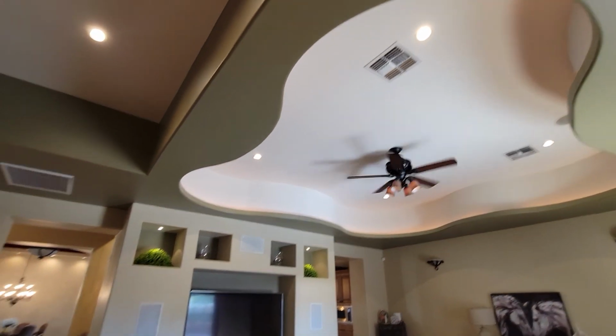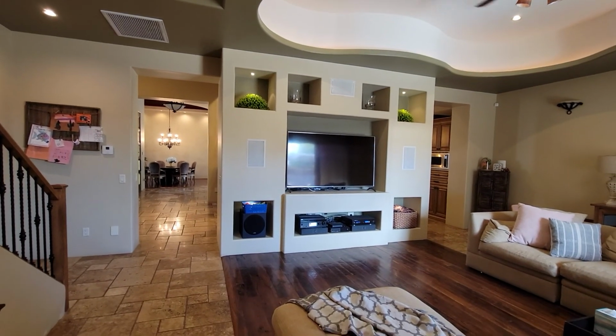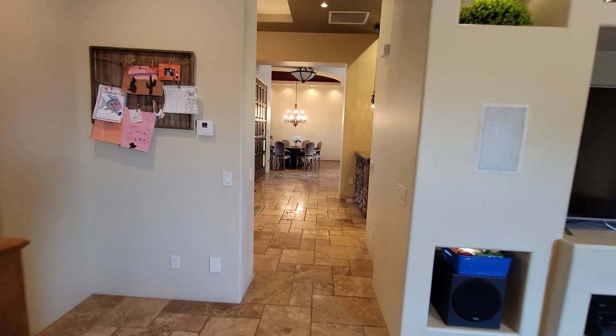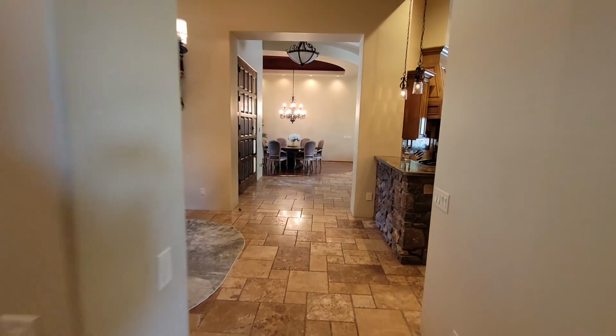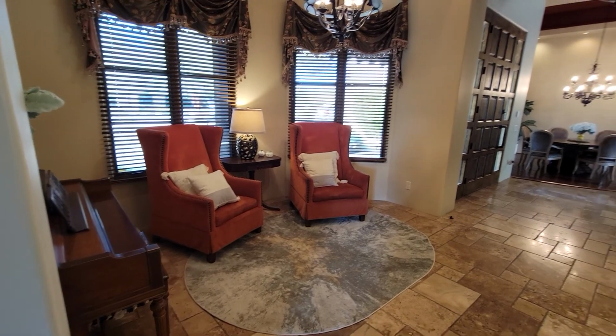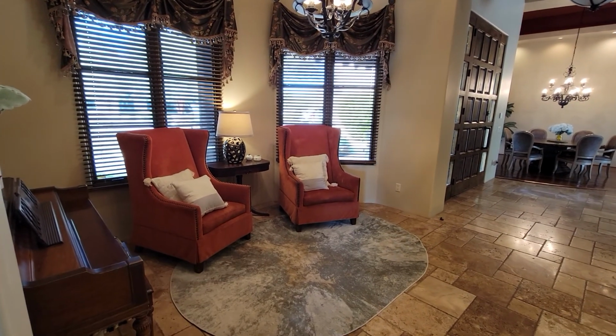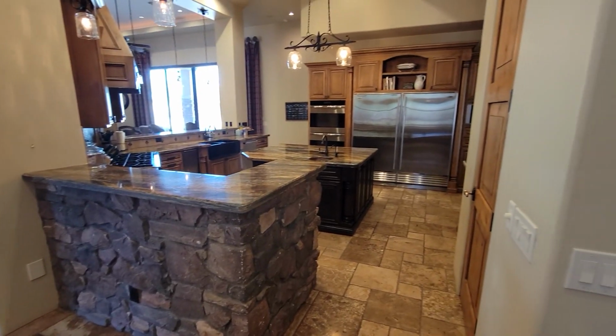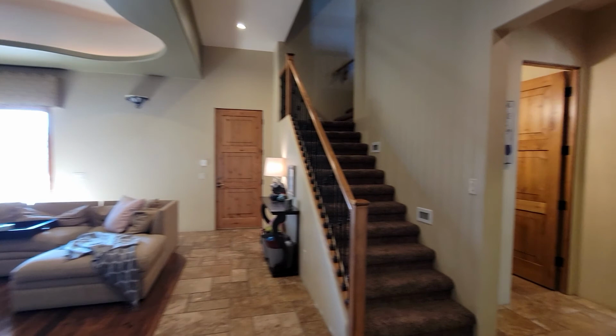Nothing weird. Yeah, I like it. Once again, clean, smells clean, no weirdness going on. Up here we have like a little sitting space. I don't really know what to do with this. They just put a piano and obviously two chairs. But yeah, this is a cool house. Jesus, and upstairs too.